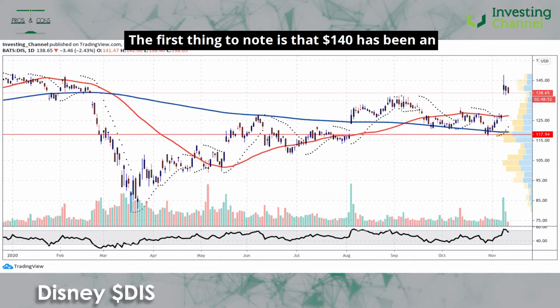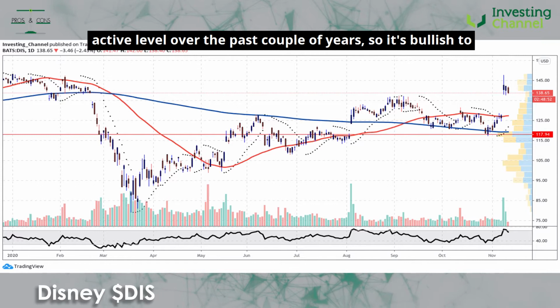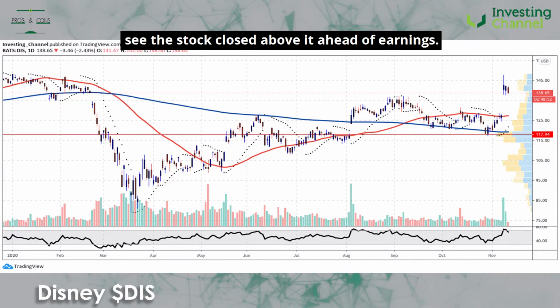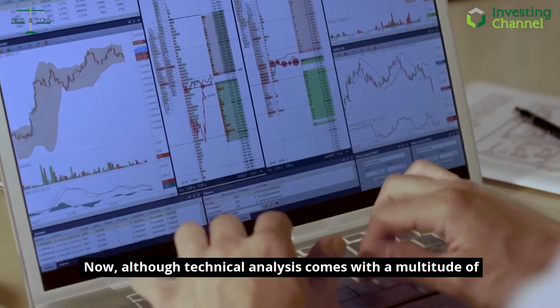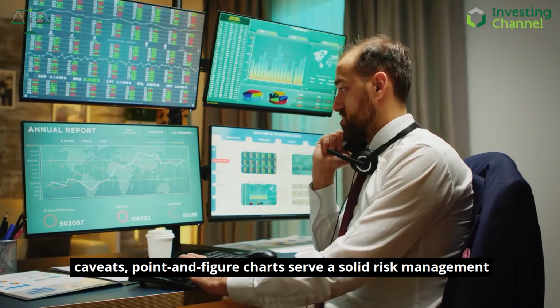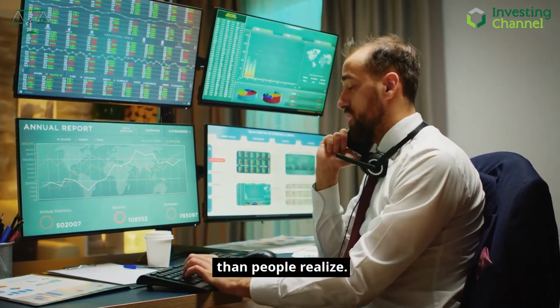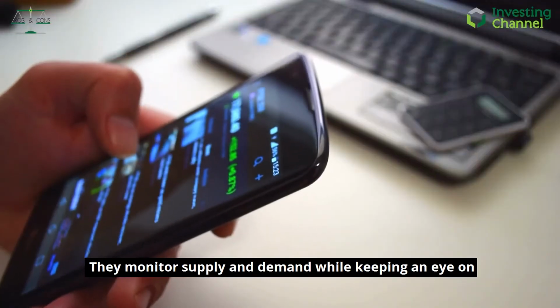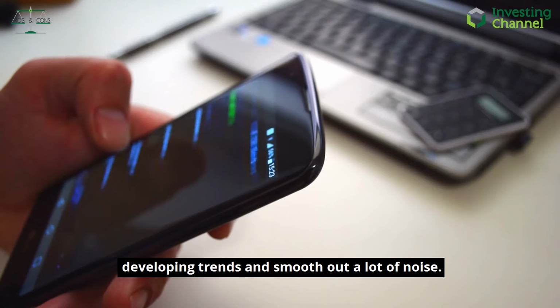The first thing to note is that $140 has been an active level over the past couple of years, so it's bullish to see the stock close above it ahead of earnings. Now, although technical analysis comes with a multitude of caveats, point and figure charts serve a solid risk management purpose and are much more widely used for long-term positioning than people realize.